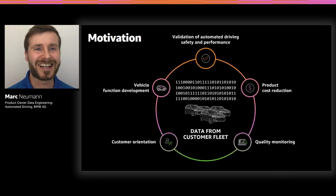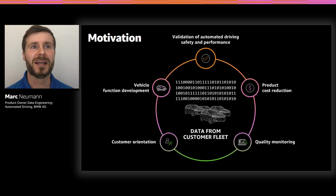With the collected vehicle data, BMW Group can answer essential questions. This allows us to be more customer-oriented in our product offering. It enables us to monitor the quality of our products in use. It allows us to be more cost-efficient in our vehicle function development. And the collected data allows us to develop premium vehicle functions and, last but not least, safe and performant automated driving systems.